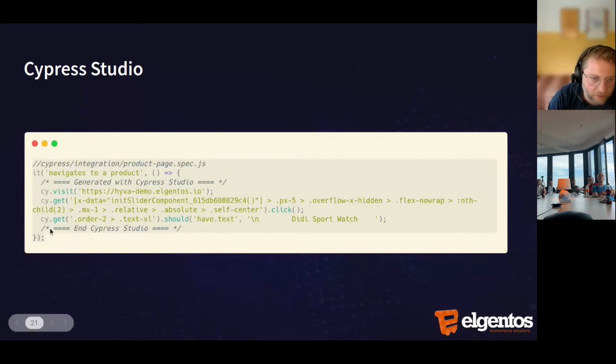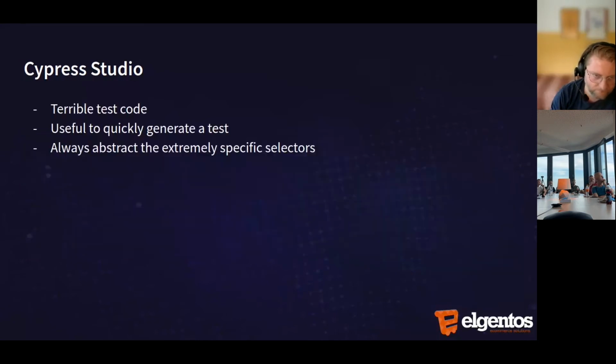You'll also see here, it will get the text, and then it should have the text, and then you'll see a new line followed by a bunch of spaces, then some string, and then again a bunch of spaces. So that's why we did the trim functionality earlier. So this will generate ugly code, but it will give you a general idea of what to do with it. Yeah, so terrible test code. I mainly use it to quickly generate a test for something that I'm working on, fixing a bug for something, which we'll get to in a minute.